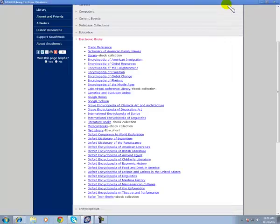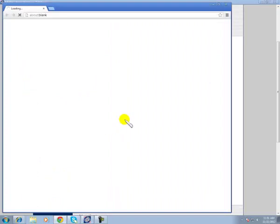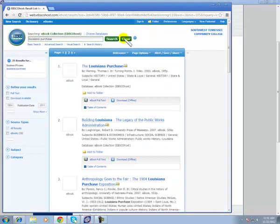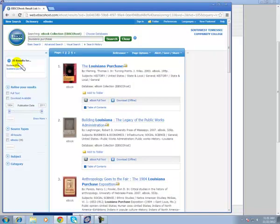I'm closing this out. Next, we're going to NetLibrary, and we will perform the same search again for the Louisiana Purchase. And now we will search. There are 35 books that are available in this collection.